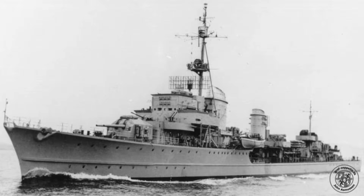Now getting back to Z23 specifically, Z23 was about 127 meters long, it had a beam of 12 meters, it had a displacement of 3,605 tons, and the engines could produce 69,000 horsepower, which gave the Z23 a top speed of 36 knots. She had a range of 2,500 nautical miles when cruising at a speed of 19 knots. She had a crew of 11 officers and 321 sailors.